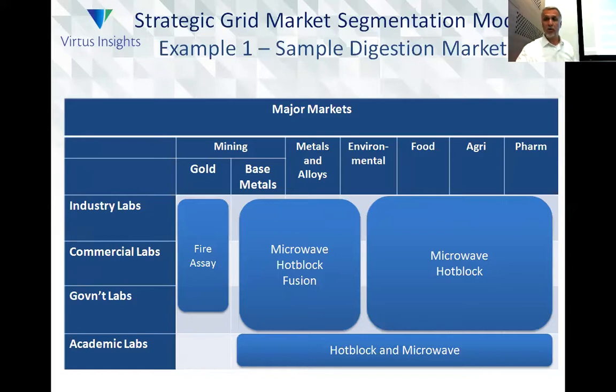Microwave and hot blocks are used often in pharma, agriculture, food, and environmental testing. Fusion technology is often used in metals and alloys and some base metals. And hot block and microwave is commonly used in academic labs. So we sell our technology to each and every one of these buyer segments, as well as to the various industry segments, and our strategies vary. So how we differentiate our product to fire assay is different than how we differentiate our product to microwave and hot block. So we have different messages to laboratories that are in the food, agriculture, and pharma space compared to labs that are in the gold space.